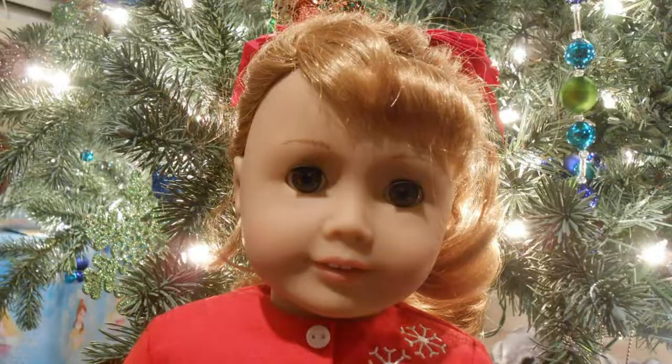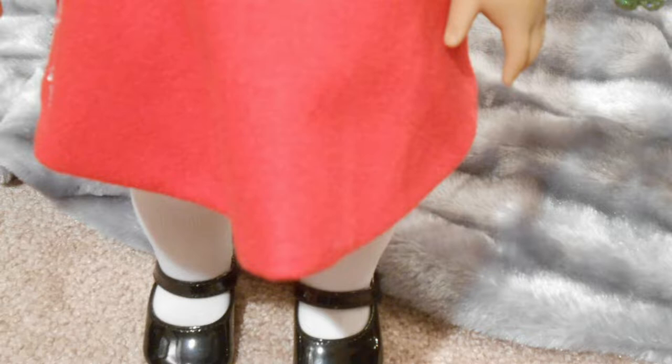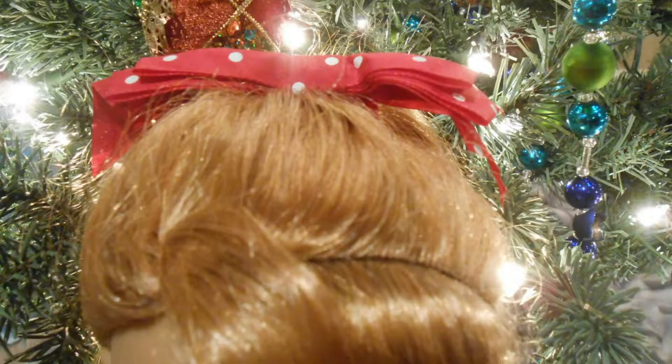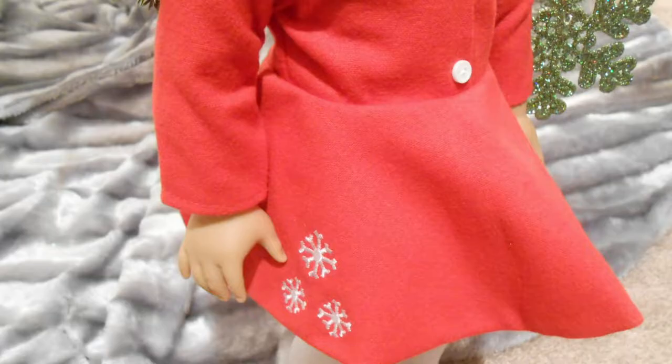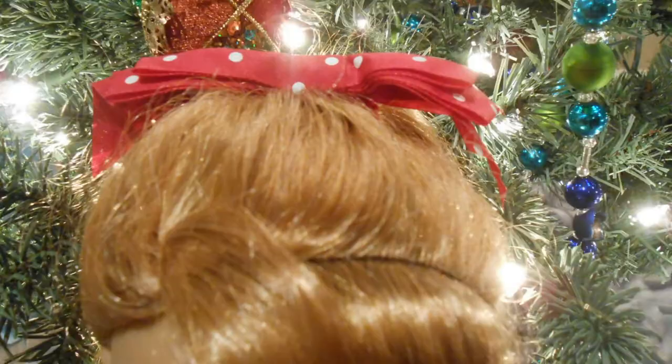Next, we have Mary Ellen. Mary Ellen is wearing her little skating outfit, except she's not wearing the skates, she's wearing flats. And also her little bow in her hair right now, that's actually Kit's. Because one, Mary Ellen needs something in her hair, and two, she's Mary Ellen, so of course we had to get something in her hair.